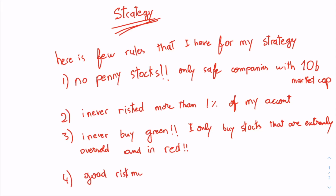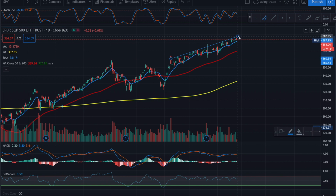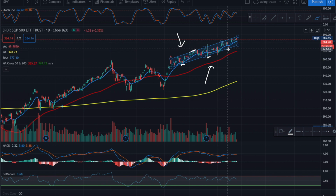And the last thing, of course, is good risk management. But this risk management is kind of different. Usually my stocks follow the S&P 500. So I use the S&P 500 to either increase my positions or decrease. As you can see here, the S&P 500 is moving in a channel, and whenever it drops to the low of the channel, I start increasing my positions. And whenever the S&P reaches the top of the channel, I start taking more profits and decrease my positions. Same idea continues. Whenever it's low on the channel, I increase my positions, and whenever it's at the top, I decrease my positions.